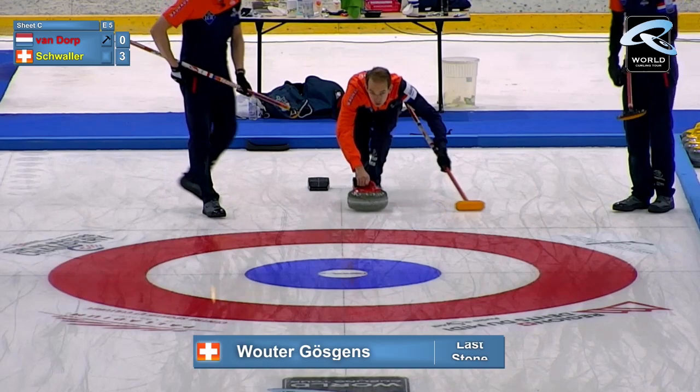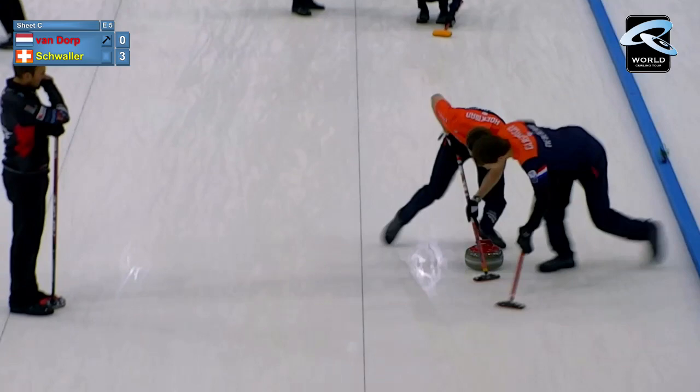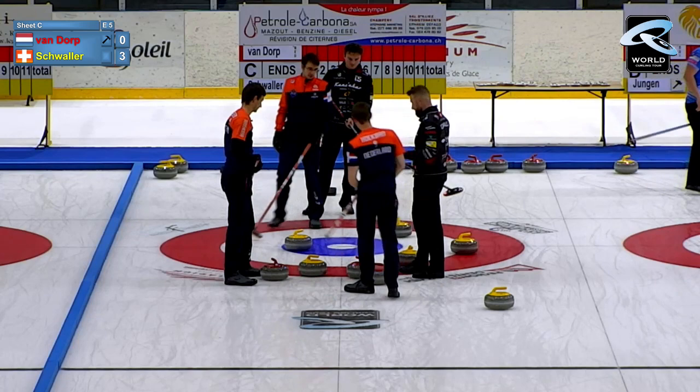Last turn of the fifth, Wouter with a tap against four for a single. Yep. Hard. Well, they're working this hard. Yep. I'm not so sure about this, Brian. Far too close to that yellow. It's one more, I'm afraid. That will possibly be shake hands, because that's a big five.